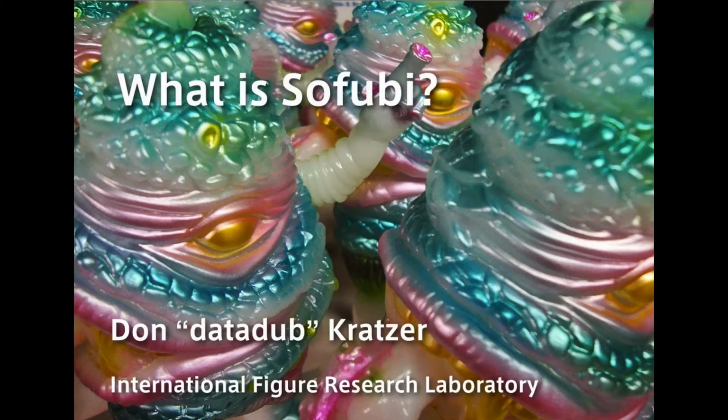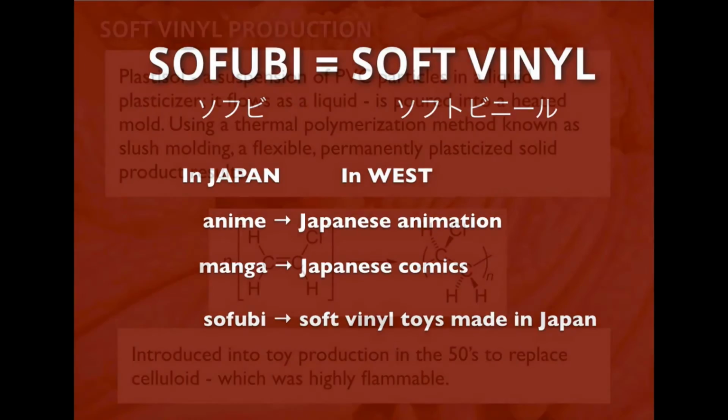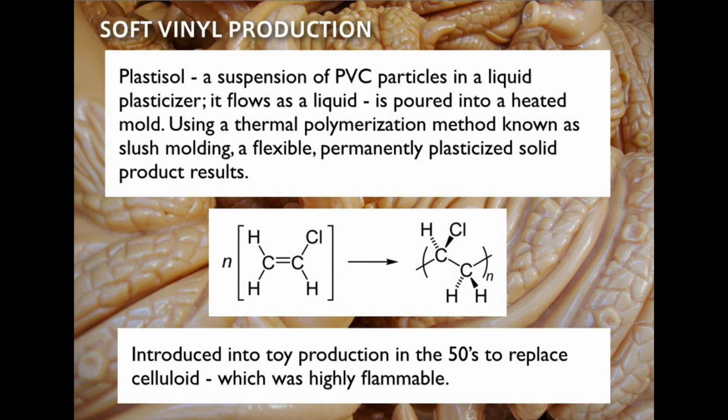Sofubi is a Japanese word that comes from an English word. Sofubi means soft vinyl. Softobinir, Sofubi. So it's kind of similar to anime, which came from animation. In the West, anime means Japanese animation, and manga, which means all comics in Japan, means Japanese comics. Sofubi, which means soft vinyl, in the West means soft vinyl toys made in Japan.